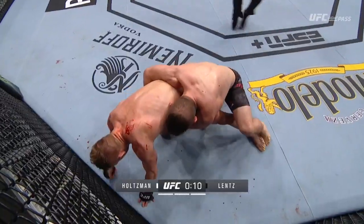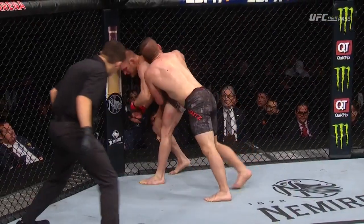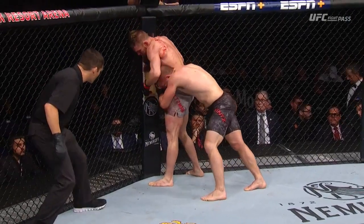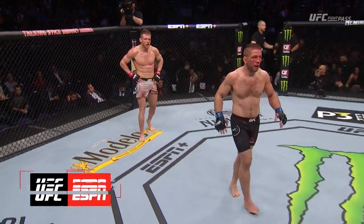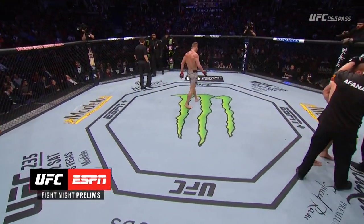Nice by Lentz. Another takedown. He's got a lot of tricks when it comes to his offensive takedown arsenal. Agreed. Attempted 17 of them tonight against Scott Holtzman. This position right here is where the fight was won. So Holtzman, after the biggest win of his career, seemed up against it tonight against Nik Lentz. The judges' scorecards coming up next as the prelims continue live on ESPN.